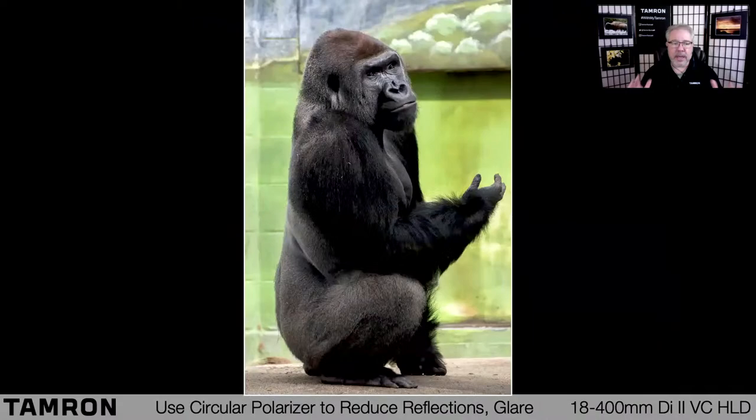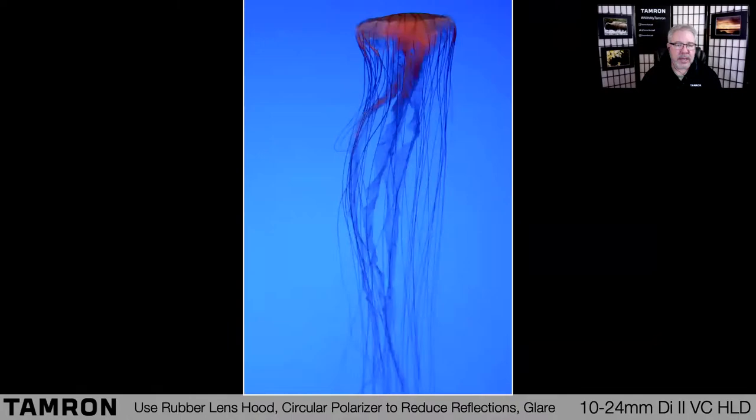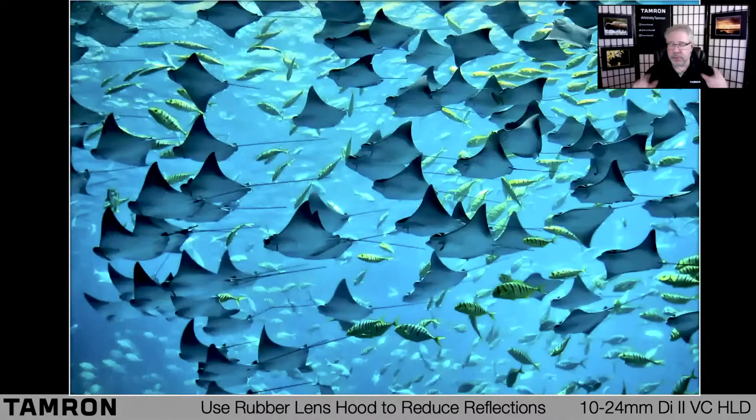Now, again, using a polarizer when you're shooting through glass will reduce glare and reflections, and also works great at aquariums. A rubber lens shade, which is a very inexpensive thing you can get at the camera store, just threads into the filter threads on the front of the lens, and you can get right up against the glass. And again, you miss all those reflections.